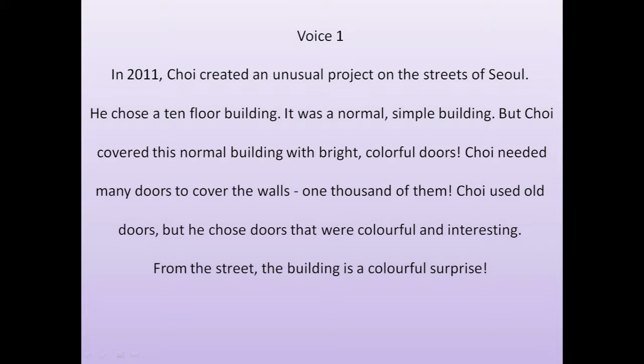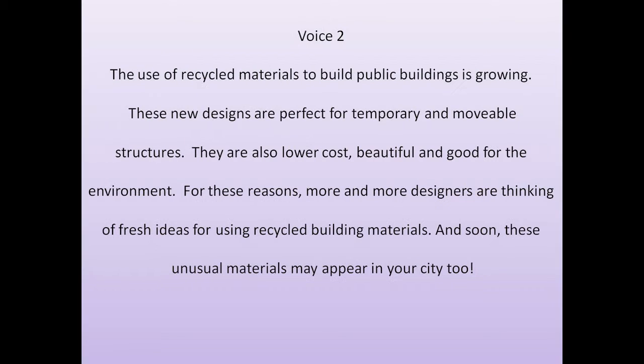He chose a 10-floor building. It was a normal, simple building. But Choi covered this normal building with bright, colourful doors. Choi needed many doors to cover the walls. 1,000 of them. Choi used old doors, but he chose doors that were colourful and interesting. From the street, the building is a colourful surprise.